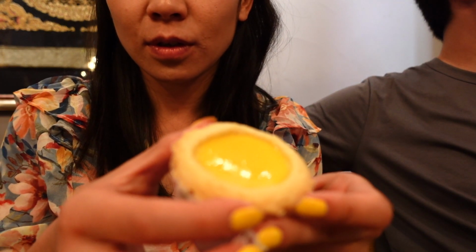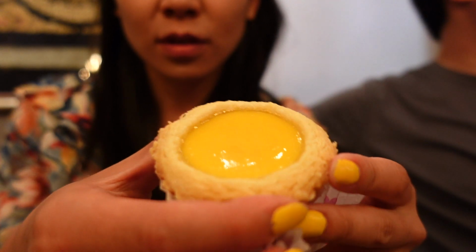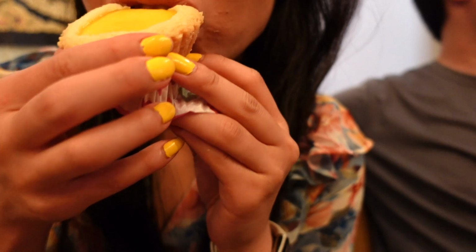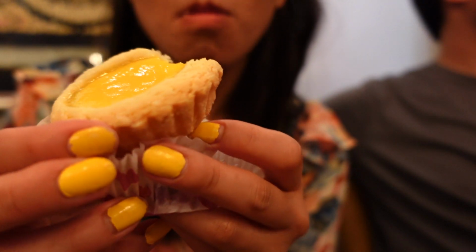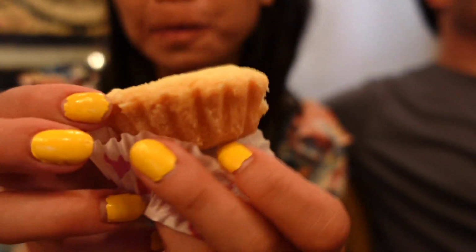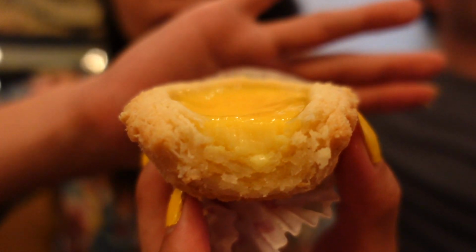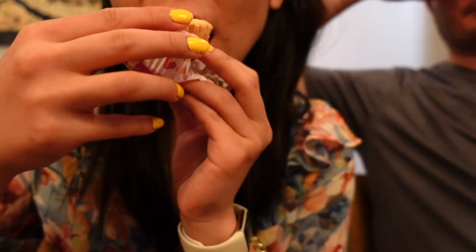It's not my favorite, but it's definitely different from the 85°C bakery. I'm more used to the 85°C egg tart because that's the one that I used to eat in China, especially in the KFC in China. But this one is pretty good. It's really fresh and really warm. I can tell that on a cold winter day, I would love to eat those.